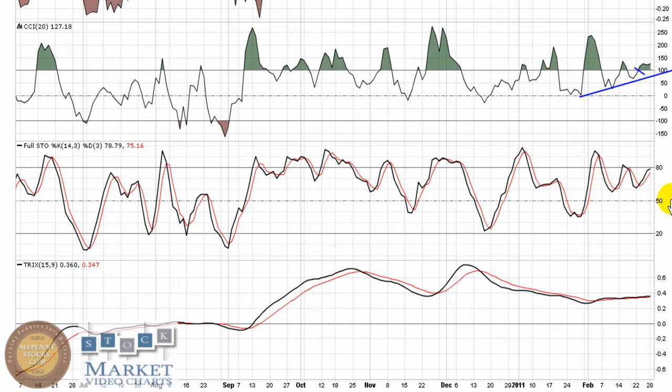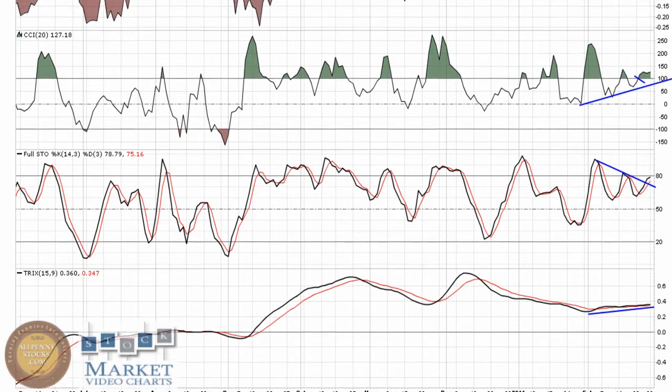Full stochastic also holding over top of 50. Want to see it pop through 80. You can see it's breaking that small downtrend it was putting itself into. Now I want to see it break through 80. Show it there's no real pattern to it, no real downtrend. Just show it the full stochastic staying strong. So I want to see it try and pop through 80 again. TRIX has had a retrace, kind of flatlined, slightest uptrend to it, still holding over top of 0, still bullish.